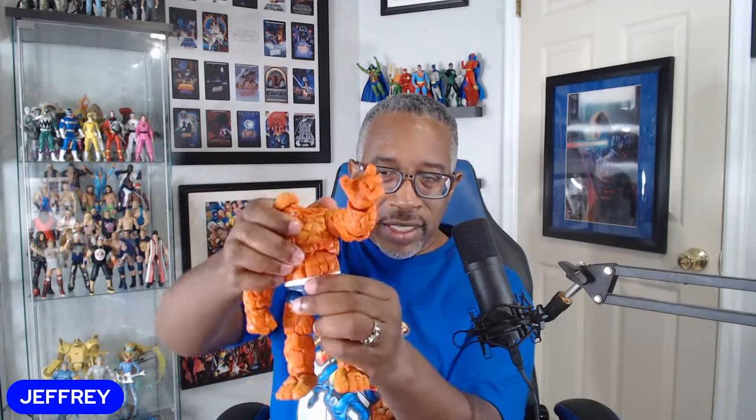You can see again the articulation is limited and hindered. He has a little bit more range than some of the others simply because it can pull up a little bit more. So maybe that's a 65-degree angle. No bicep articulation, so that's missing. Ball jointed shoulders, got a little bit of tilt here, just a little bit. You can see he can go that far down and that far back. His head can't really go up but so far. He can do some really fun poses though, and that's why I really like this guy. So he can really charge into action, do his thing.